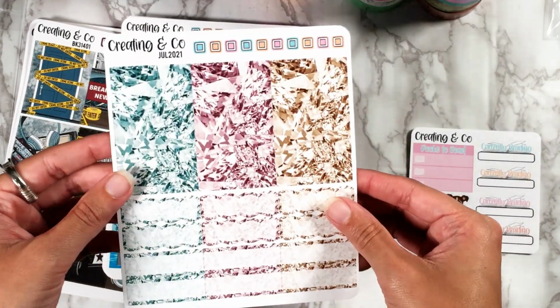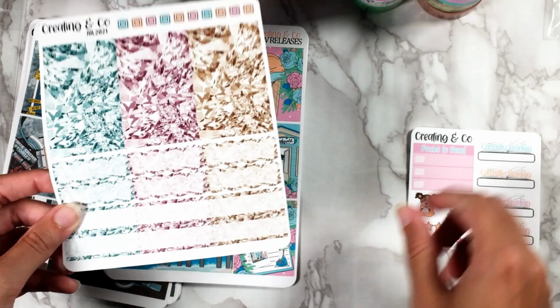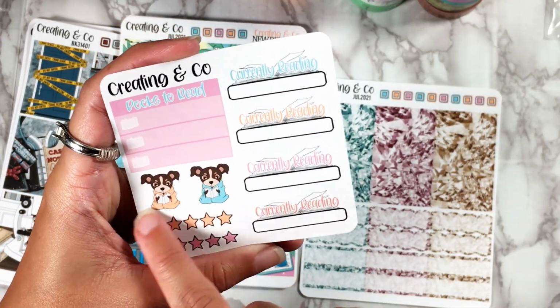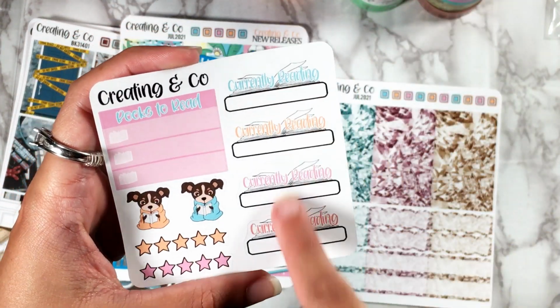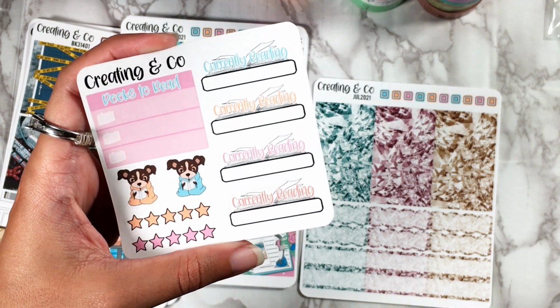And then we have our shattered glass headers. This is actually 30 headers here, so you do get plenty of extras and some more labels. And we do have our reading sampler. So I typically only use the 2 Exo the Dog's reading. I did recently use one of these when it was her old version, which had one that said finish reading on it.